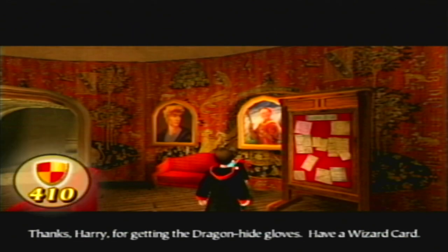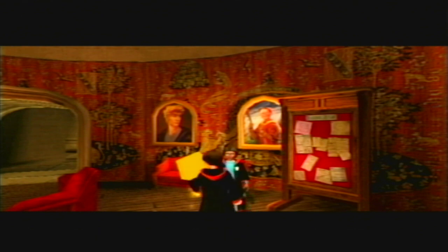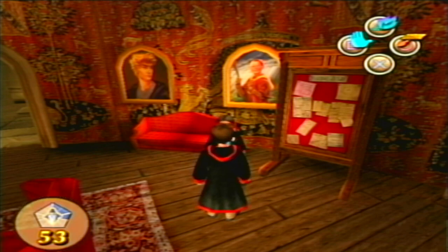Thanks, Harry, for getting the dragonhide gloves. Have a wizard card.